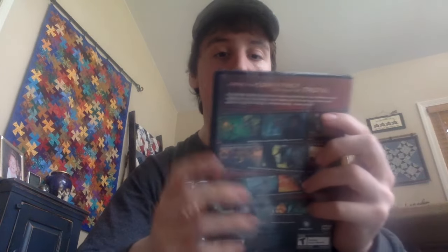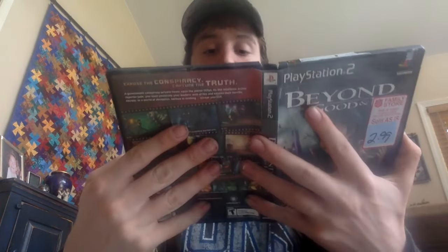We got some PlayStation 2 stuff. Beyond. What does that say? I think it says Beyond Good and Evil. But paid $2.99 for that interesting title. Put this with the console. Complete. We got Grand Theft Auto San Andreas. I just sold some Grand Theft Auto games for like $18-$20, so if I get another one, I'll put it together with it. Just the disc in case.